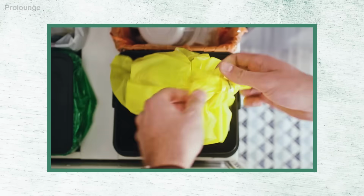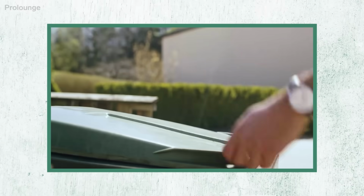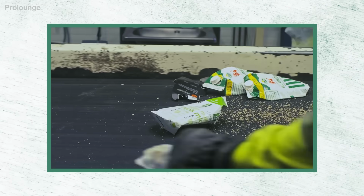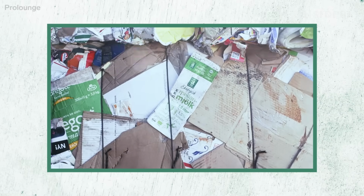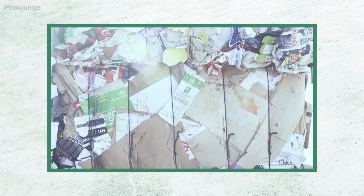Anybody raised in Sweden knows how to separate trash into 5 colorful bins. The city of Eskilstuna takes it to the next level. Most households separate their waste into 7 different colored bags. It's a system that makes it easier for automated sorting machines to do their job at the waste plant.